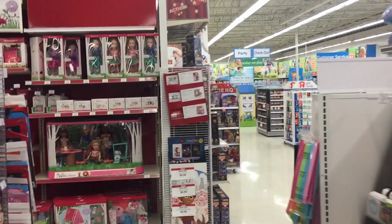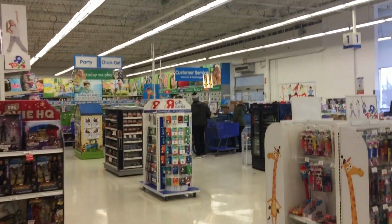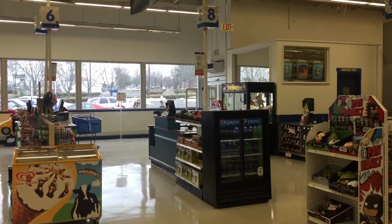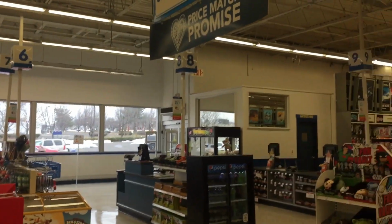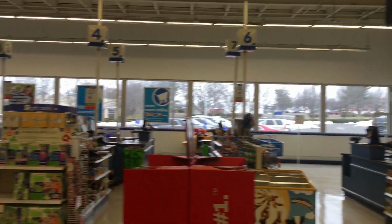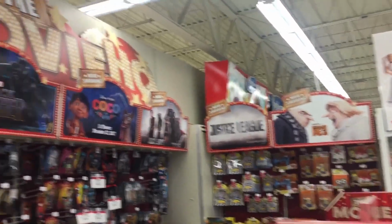I guess that's it, guys. That's my tour. Not much else to show you. As you can see, there's one register open, one lane open, and all this is empty. It's a shame, but you saw it coming. Back up in that glass booth right there with the mirror, that's where the security is, and that's where you get the job interviews, at least when I was here. But that's basically all there is to show you guys. This will all be empty in a couple months.